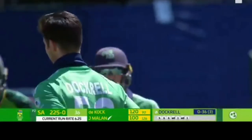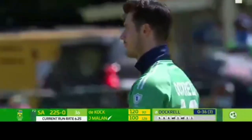A pretty fierce over that from South Africa. 225. Ends the 36th.